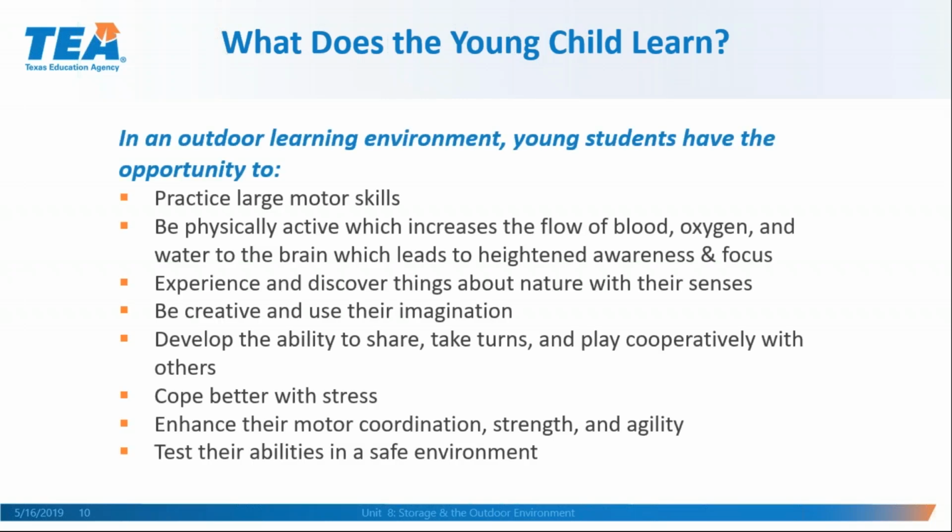So if the outdoor environment is important, which I do think it is, what does the child learn from being outdoors? So let's take a look at this. In an outdoor learning environment, young students have the opportunity to practice their large motor skills. Now, that might not seem very important, but students that do not have good large motor skills are going to have difficulty in school. So the two things go hand in hand. We've learned in several webinars that all parts of the body are intertwined. And so this is very, very important.